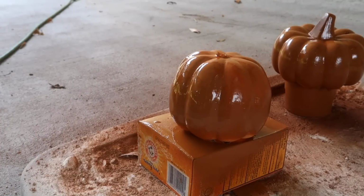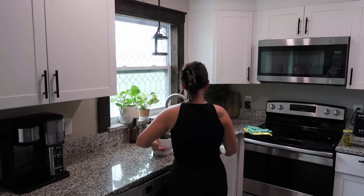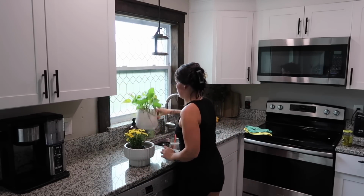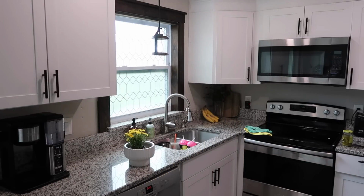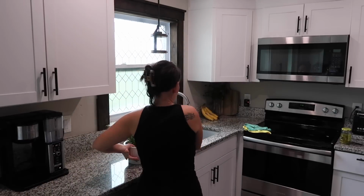Once I got these done, I of course left them outside to dry, and then I came in to quickly tidy up and also get some of these plants out of here. I feel like they look too spring and summery in here if I'm going to be decorating for fall, so I took them to my bathroom. My bathroom gets a lot of natural light, so I feel like they'll work great in there for now.